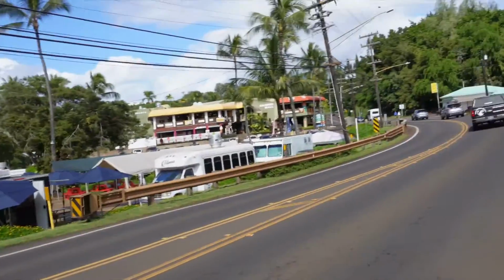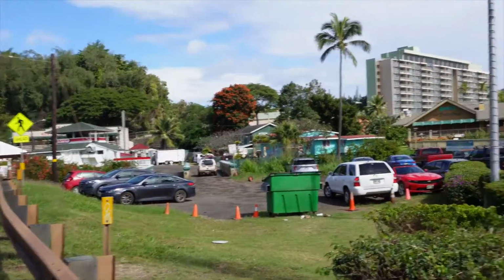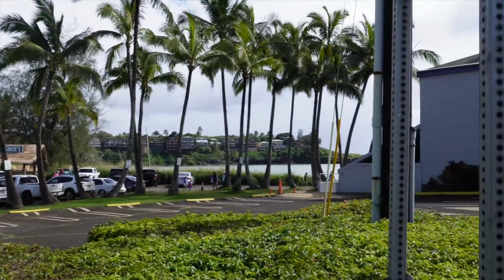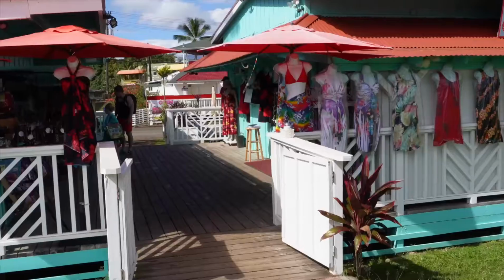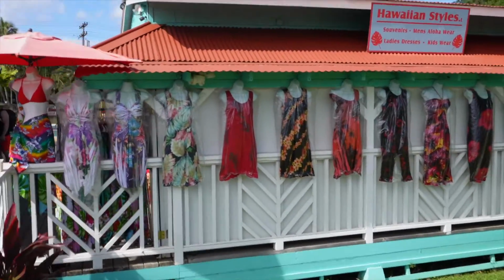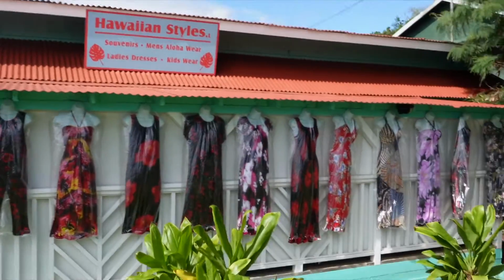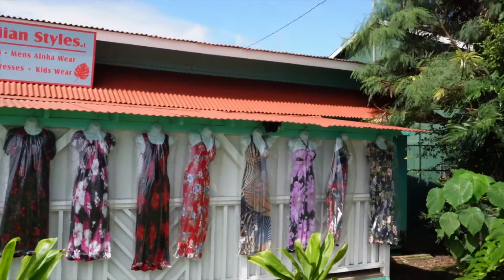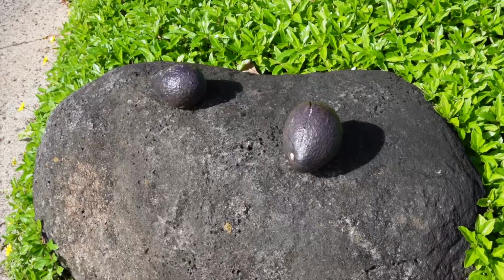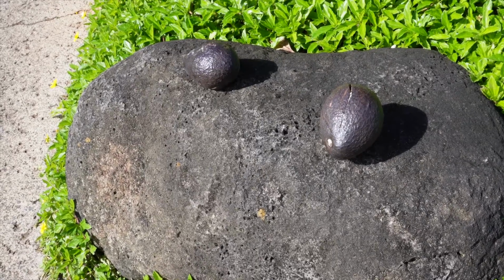So this is the kind of terrain you'll see if you are walking. It doesn't look like we can really walk this way, so we better walk this way. So, some Hawaiian dresses here. They're really pretty. These are huge avocados. I guess they're avocados. Or some other type of fruit.